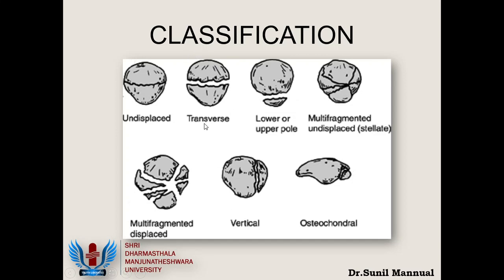Most of the fractures that we are receiving these days are these two, either a lower pole fracture or a multifragmented fracture. Multifragmented undisplaced here and multifragmented displaced. So we receive this and this. This is quite rare, a vertical patella fracture. Now coming to the undisplaced fracture, rare, and multifragmented undisplaced, rare. Transverse fractures were supposed to be common, but now are rare. This is common, right?